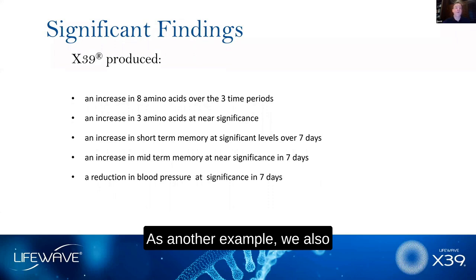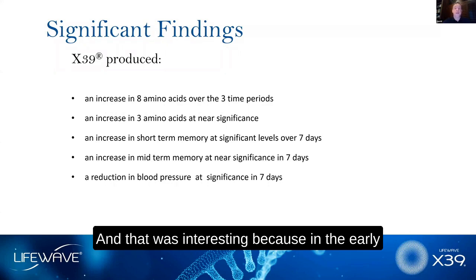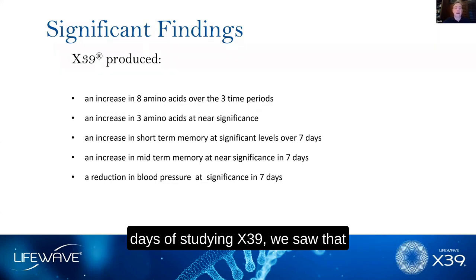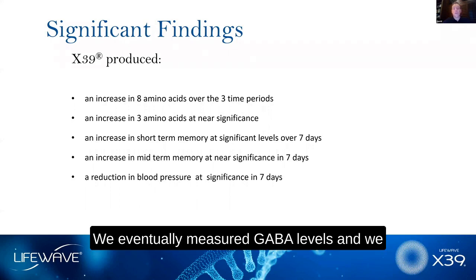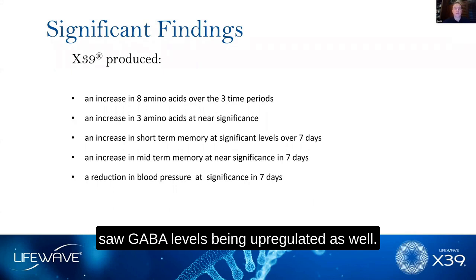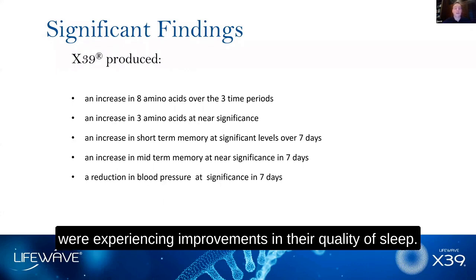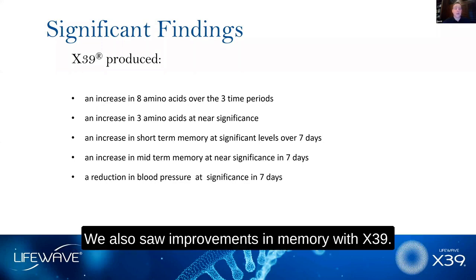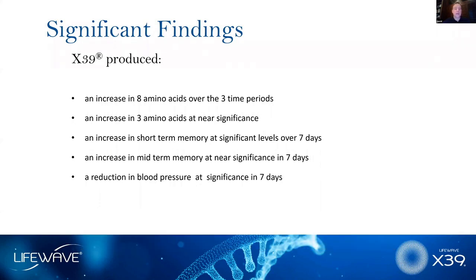As another example, we also saw an upregulation of tryptophan. And that was interesting because in the early days of studying X39, we saw that people were getting improved levels of sleep. We eventually measured GABA levels, and we saw GABA levels being upregulated as well. So we indeed were able to determine why people were experiencing improvements in their quality of sleep. We also saw improvements in memory with X39, and I'm going to show you another study, a separate study that we did looking at the brain.